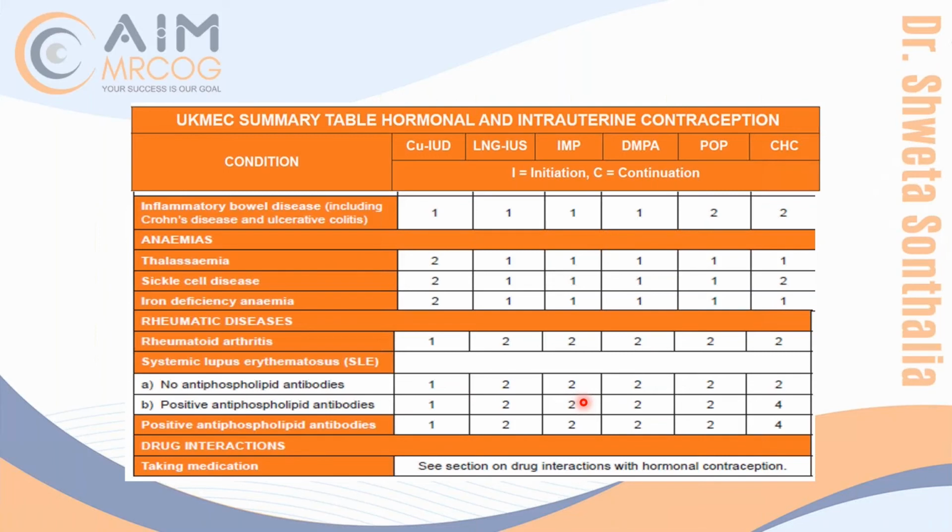Okay, now comes the IBS. If you see for IBS, no problem, anything can be used, but CHC and POP is category 2. For anemias, if you see, copper IUD is category 2. Why? Because there could be heavy bleeding with copper. So for anemia, you won't prefer it over others, but CHC and POP is category 1. Still you can use it.